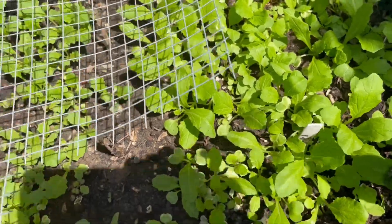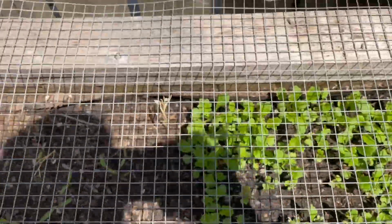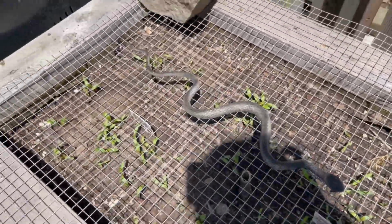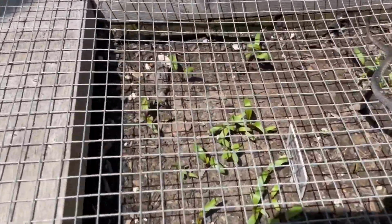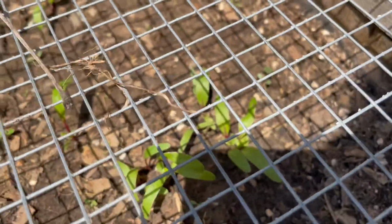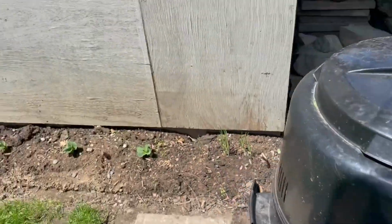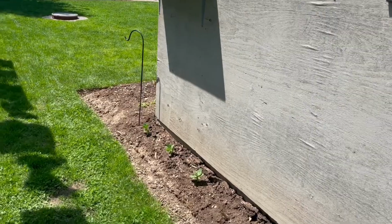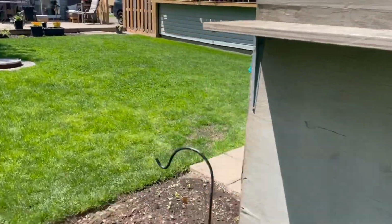In this bed I whacked in a pepper because why not? These are turnips. This here was to keep our friend the squirrel from digging. So is the snake. These are beets, just starting to pop up. So, yeah. All right. That is actually it for the garden tour.